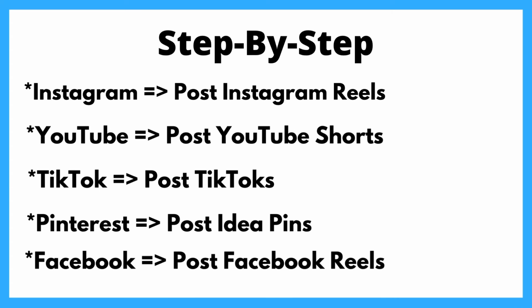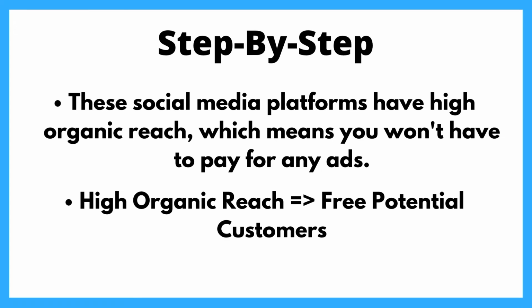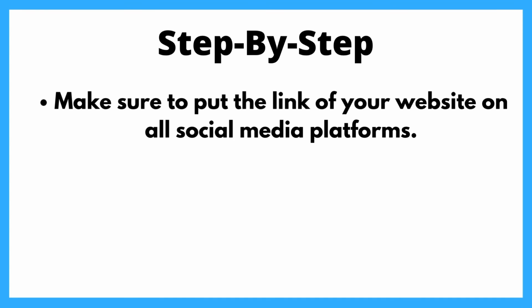Once you have your video content, post it on Instagram as Instagram Reels, on YouTube as YouTube Shorts, on TikTok, on Pinterest as Idea Pins, and on Facebook as Facebook Reels. These social media platforms have high organic reach, which means you don't have to pay for any ads. High organic reach can give you free potential customers. And don't forget to put your link of your website on all social media platforms.